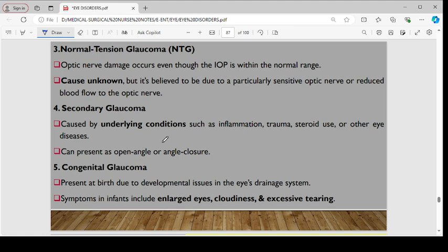optic nerve. The fourth is secondary glaucoma, which is caused by underlying conditions such as inflammation, trauma, steroid use, other diseases. Remember we said corticosteroids increase the risk of increased intraocular pressure. Secondary glaucoma can be open angle or angle closure, it can result in either.